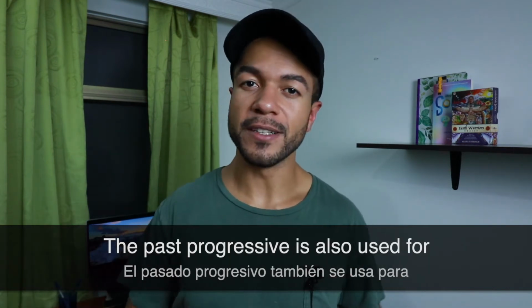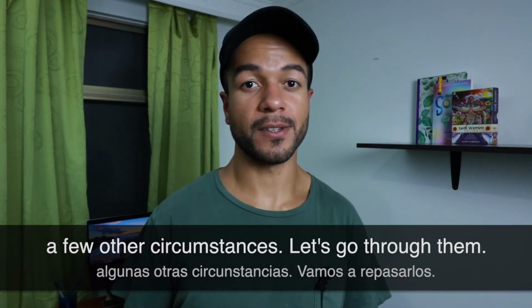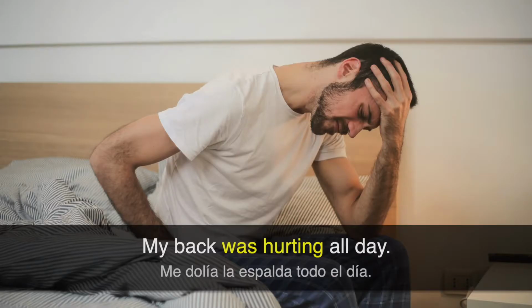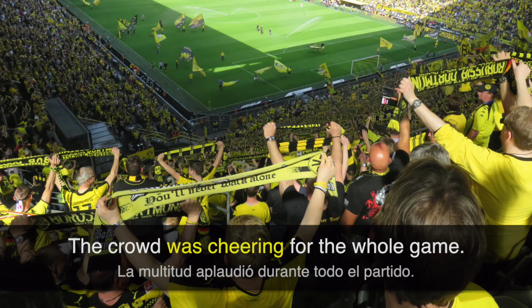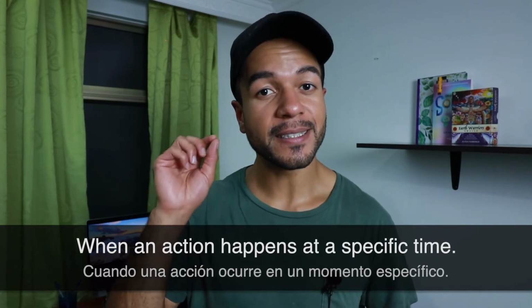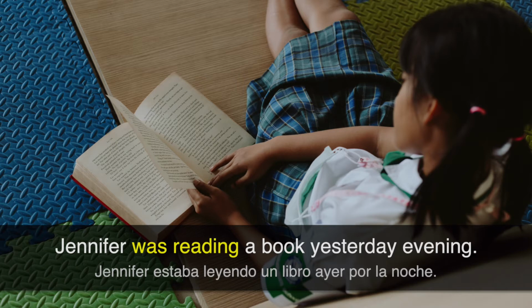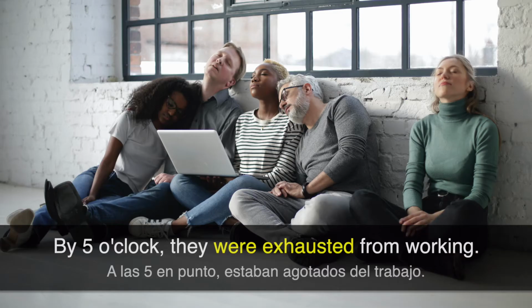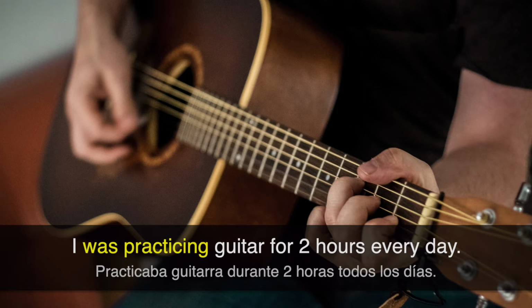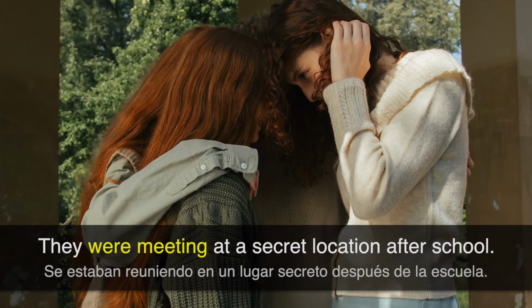The past progressive is also used for a few other circumstances. Let's go through them, starting with when an action continues for a long time. My back was hurting all day. The crowd was cheering for the whole game. When an action happens at a specific time. Jennifer was reading a book yesterday evening. By 5 o'clock, they were exhausted from working. When something repeatedly happens, I was practicing guitar for 2 hours every day. They were meeting at a secret location after school.